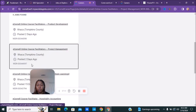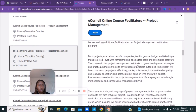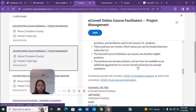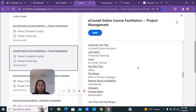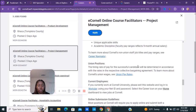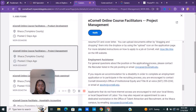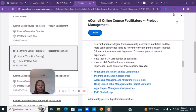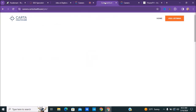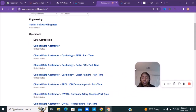Here's another one, project management position here. You guys can once again read all of this. I don't want to bore you by reading this, but just a little skim through of what the job entails. This one doesn't tell you how much the pay is either, so make sure you check that out. They do have their union pay rates as well that you can check out, so make sure you check that out. That is another position for you. So that is Cornell. The next company we have is called Carta Healthcare.